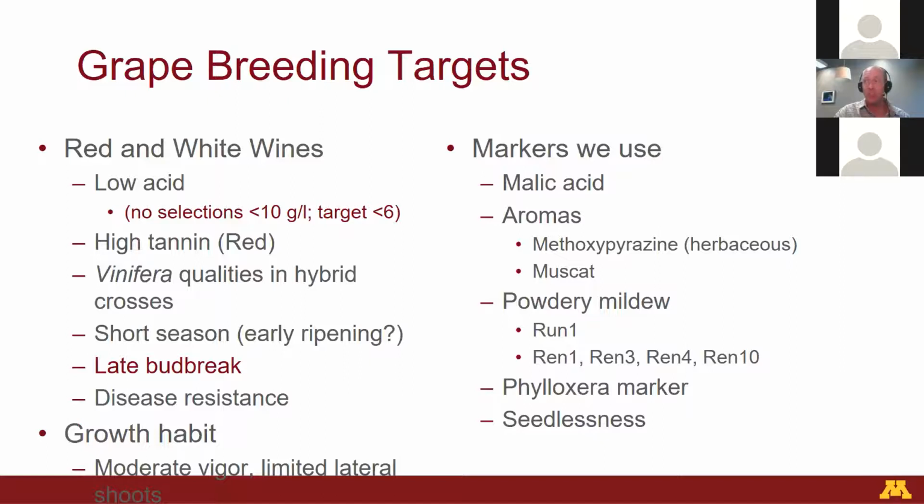We're interested in the short season because that's what Minnesota has, and plants that are maybe early ripening, but probably more important, that have late bud break but can still ripen a crop in that short season, because we know that frost in the spring is a major issue for grape production in this region. And then disease resistance. Some of these things we can evaluate in the field, and we start doing that as soon as the plants start growing all the way through harvest. We're also looking right now in the field at growth habits.